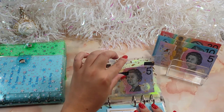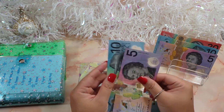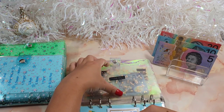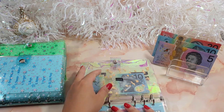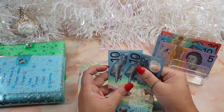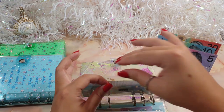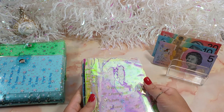Household will be getting $10, so it now has 15. And Luna will be getting $10, so Luna now has 20, which is our four-legged beautiful friend. So we are done stuffing my short-term binder.